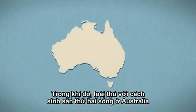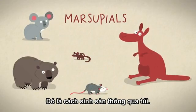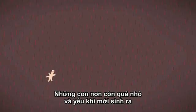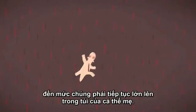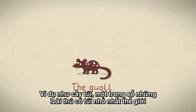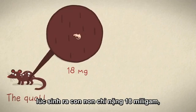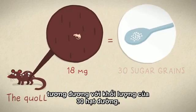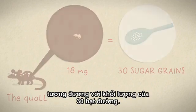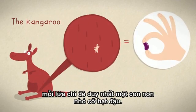Meanwhile, in Australia, you can find a second type of mammal, marsupials. Marsupial babies are so tiny and delicate when they're born that they must continue developing in the mother's pouch. Take the quoll, one of the world's smallest marsupials, which weighs only 18 milligrams at birth, the equivalent of about 30 sugar grains. The kangaroo, another marsupial, gives birth to a single jelly bean-sized baby at a time.